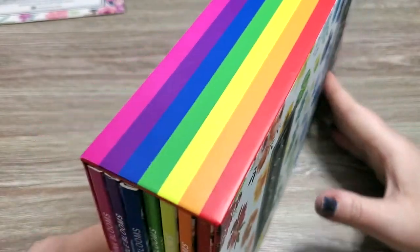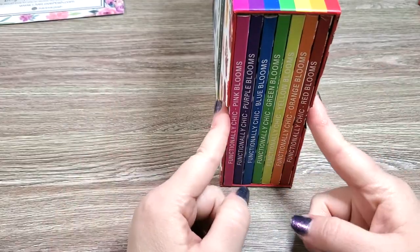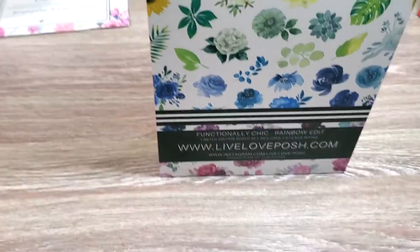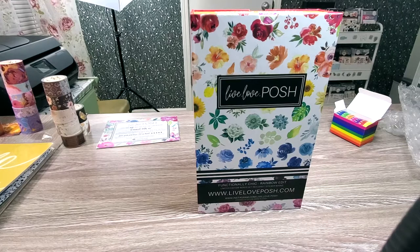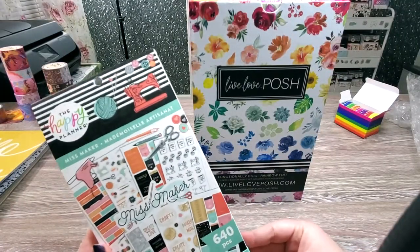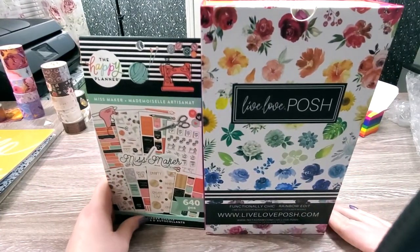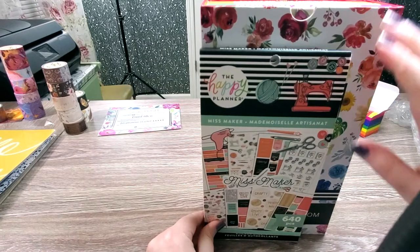And so here we have the 7 functionally chic blooms in the Rainbow Collection. And it stands up like this. I'm gonna tilt my camera up 1 second. These are big sticker books. I don't have a Happy Planner sticker book to hold up in comparison. I can probably grab one though. Give me 1 second and I'm gonna get one and we can look at the size. Here we go. So here is Miss Maker, the new Miss Maker. And as you can see, these are much bigger, a lot bigger. So these are pretty big sticker books.